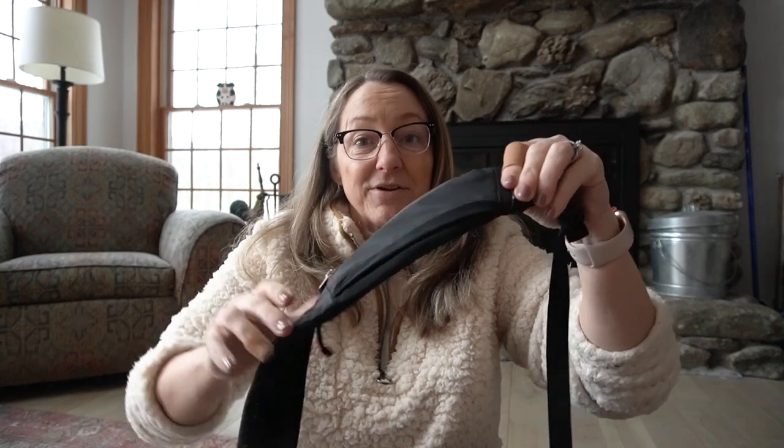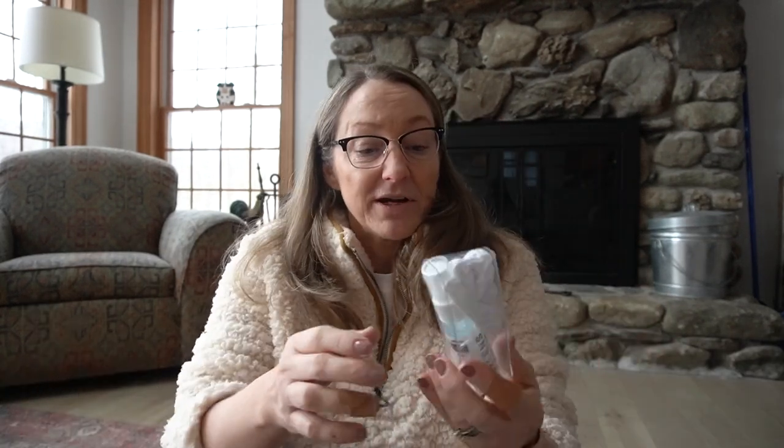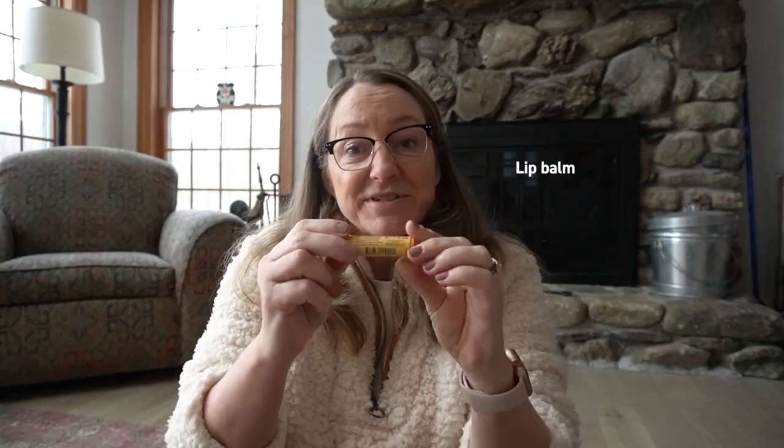All right, so inside of this bag goes my camera, which I'm filming on right now. I carry some lens cleaner, so I can clean off the lens there. I can clean off my goggles, whatever else needs cleaning. I carry my hand lotion because I really hate dry hands. I carry my chapstick. This is just Burt's Bees chapstick.